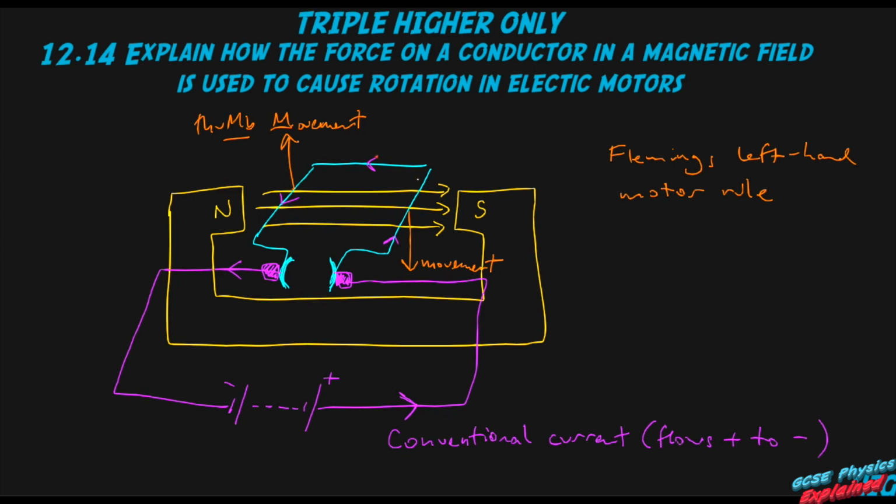So this side of the coil is going to spin up, that side of the coil is going to move down, and because we've got this split ring commutator, the current is always flowing in through this way and out through that way, and we get a constant spin. So that's your DC motor. That force on the conductor, because it's in the magnetic field, can be used to cause rotation in the electric motor. So we've created an electric motor here. An electric motor is a coil of wire surrounded by a magnet. It gets a little bit more complicated than that, but that's for GCSE Physics. That's pretty much it.